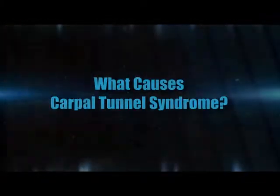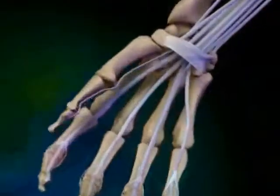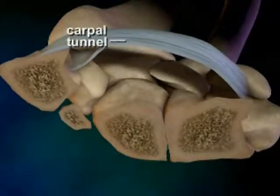Numbness, and tingling that are often debilitating. But what causes carpal tunnel syndrome? It's actually a disease that affects an area inside the wrist known as the carpal tunnel.